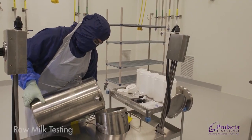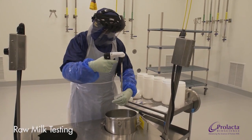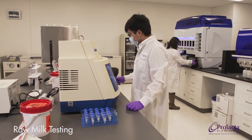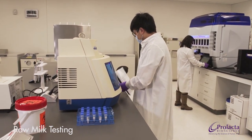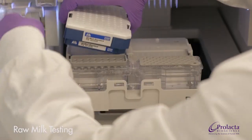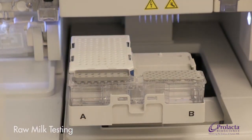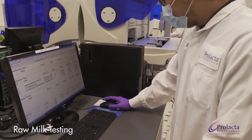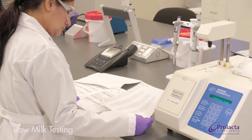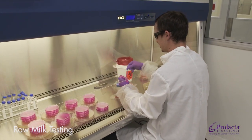At our Duarte facility, milk from a cooler is pooled into containers and samples are collected for testing. Testing begins in our quality control lab with a patented DNA matching process. A DNA sample is extracted from the donated milk and is then matched to the DNA profile of the donor, which is created during the donor qualification process. This step ensures that the milk received is from the qualified donor. PROLACTA is the first company in the industry to take this critical quality and safety measure.